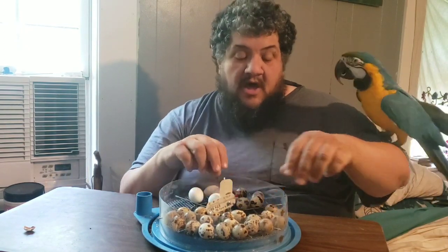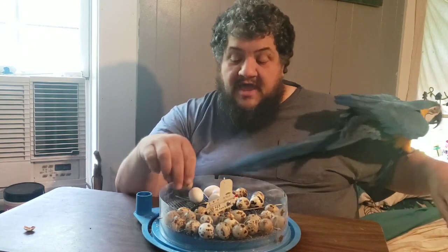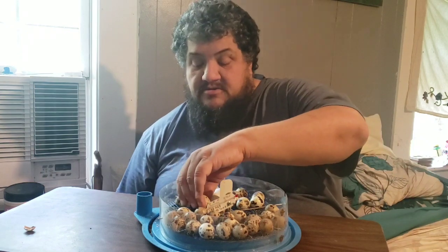Now, quail of all kinds have become just immensely popular now, and for lots of good reasons. They're easy to keep. They start laying at just a few weeks old. Here, Moose, hop down on the bed. There you go. They're very fertile. They're easy to feed, and they lay lots and lots of eggs.